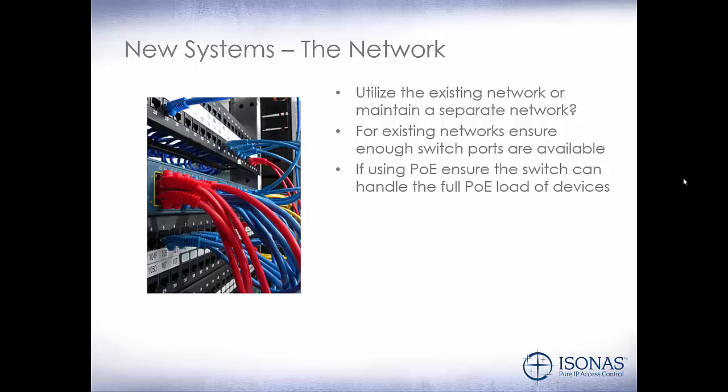So discuss with the network administrator what the existing PoE load is and what the total PoE load of the switch will be and what it will be after you add the PowerNet or IP bridges on there. You may need to add additional switches or use midspans to help with the PoE load.